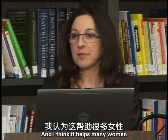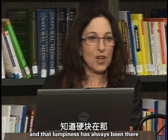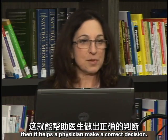And I think it helps many women avoid unnecessary biopsies. Because if you're familiar with your breasts and say, that lumpiness has always been there for the last 20 years, it's not something new, then it helps a physician make a correct decision.